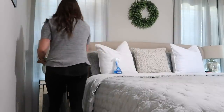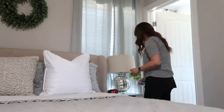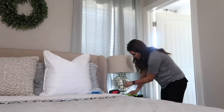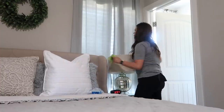I'm showing you that little plate that I have next to my bed now. It has eyelashes on it, which I think is so cute, and at night, now that I don't have lash extensions, I go ahead and just pull off my eyelashes and put them right there on that plate so I don't lose them, and it's perfect. But I'm just going to finish cleaning off these side tables now.